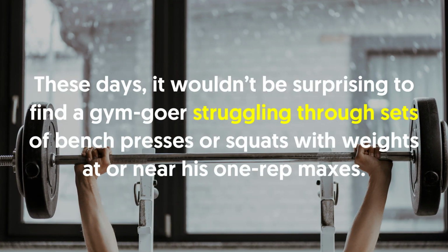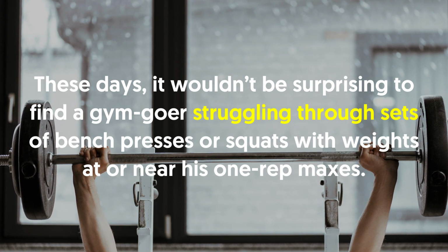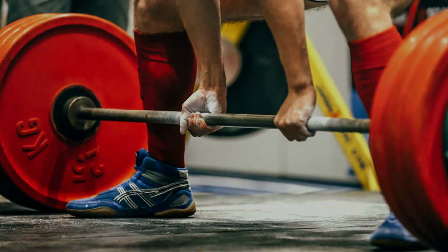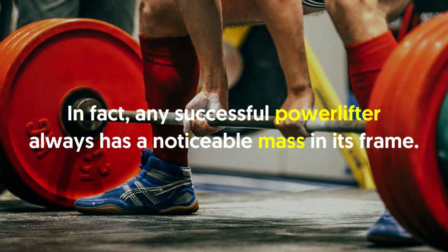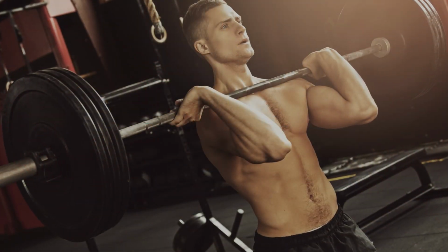These days, it wouldn't be surprising to find a gym goer struggling through sets of bench presses or squats with weights at or near his 1-rep maxes. The good news is that this method is a proven way to build strength. In fact, any successful powerlifter always has a noticeable mass in its frame. But here's the catch, a big one too.